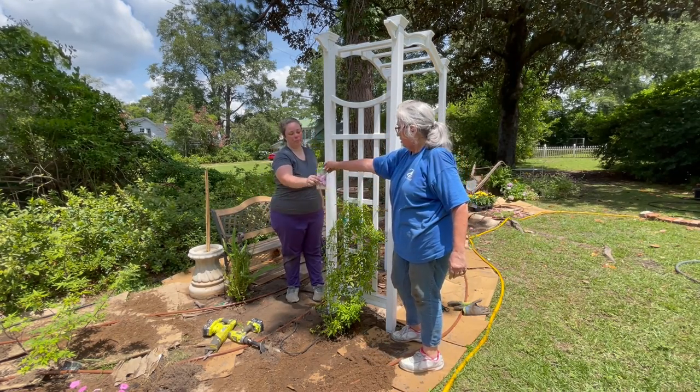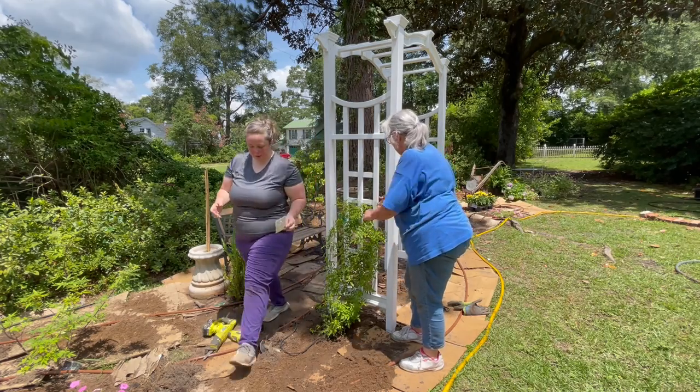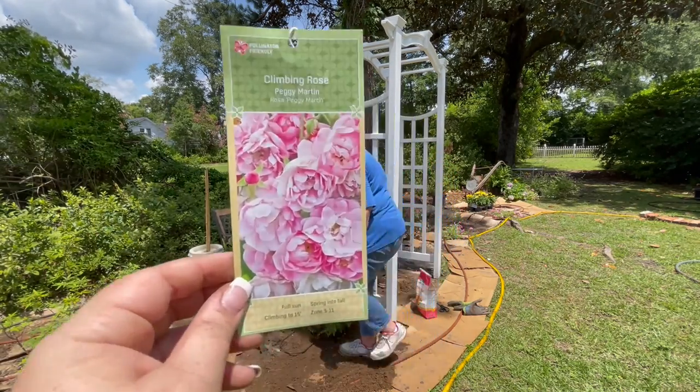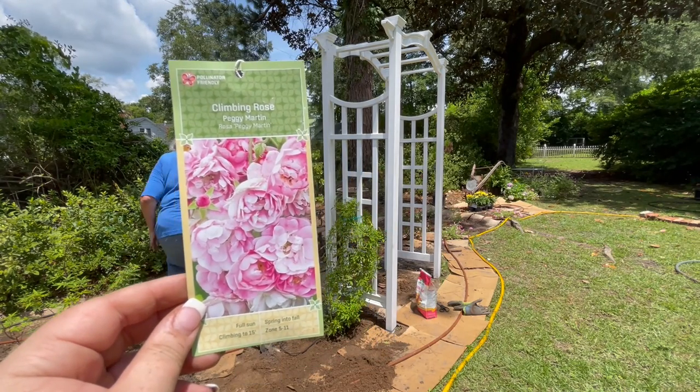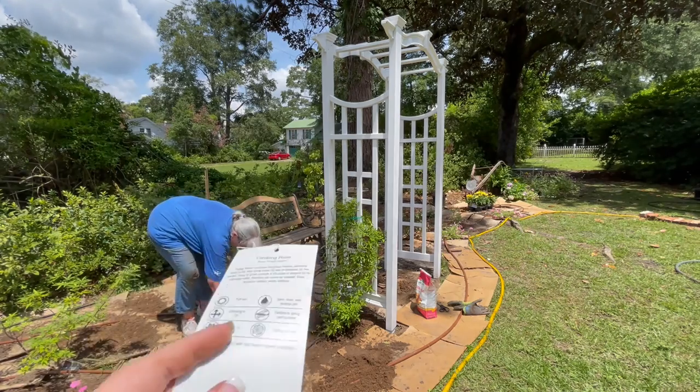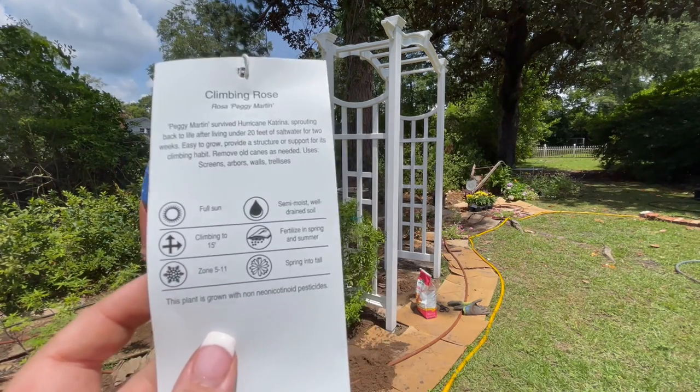So pickle that thing. Here's the back information.